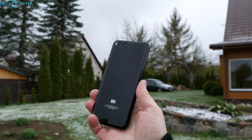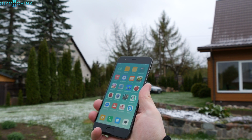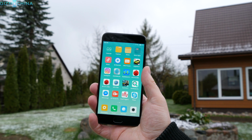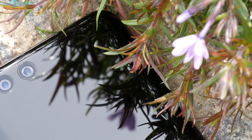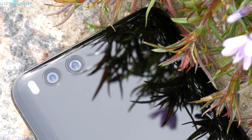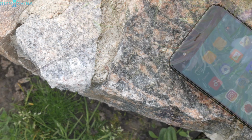At the end of the day, the Xiaomi Mi 6 is the best Xiaomi phone yet. Even though it has a few shortcomings to consider, you can definitely call it a flagship phone even if it does not carry a mainstream flagship price tag.